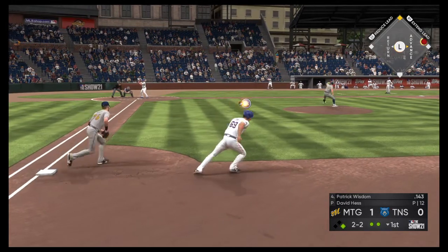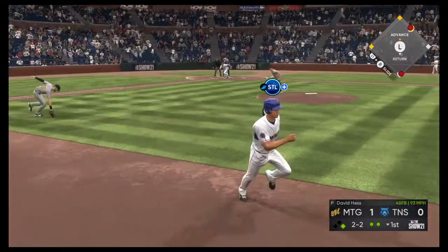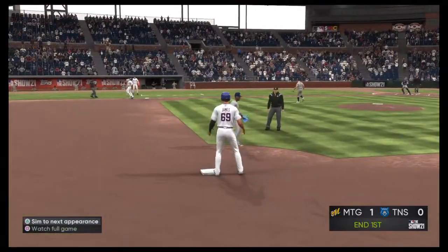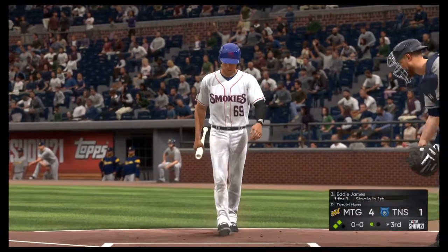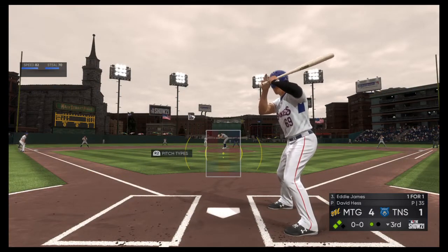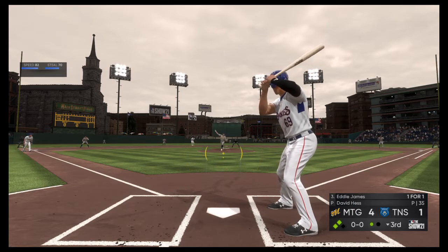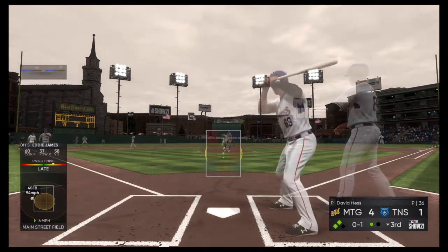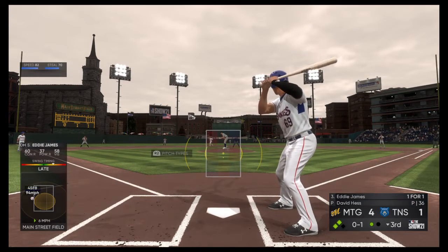Runner goes for second on the ground to the right side. He'll step on the bag himself, and the inning is over. Now it'll be Eddie James. He singled in his first AB. Yeah, and just another simple single to the outfield would be a big one right here. Don't try and do too much. You know there's a potential base open right there. Maybe sit off speed.